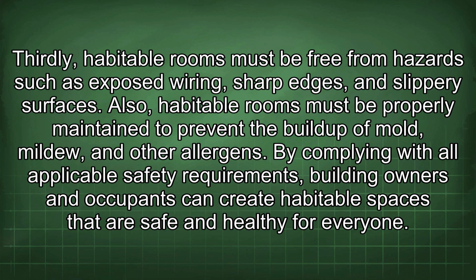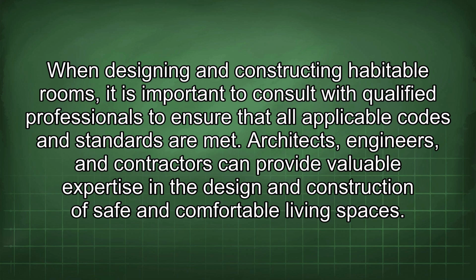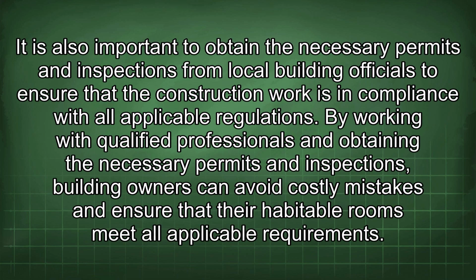By complying with all applicable safety requirements, building owners and occupants can create habitable spaces that are safe and healthy for everyone. When designing and constructing habitable rooms, it is important to consult with qualified professionals to ensure that all applicable codes and standards are met. Architects, engineers, and contractors can provide valuable expertise in the design and construction of safe and comfortable living spaces. It is also important to obtain the necessary permits and inspections from local building officials to ensure that the construction work is in compliance with all applicable regulations. By working with qualified professionals and obtaining the necessary permits and inspections, building owners can avoid costly mistakes and ensure that their habitable rooms meet all applicable requirements.